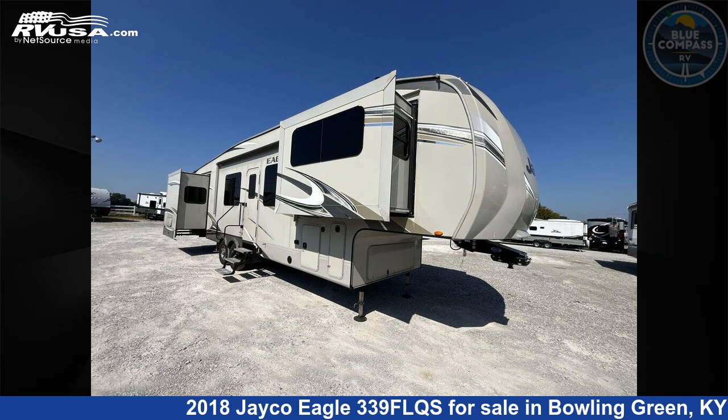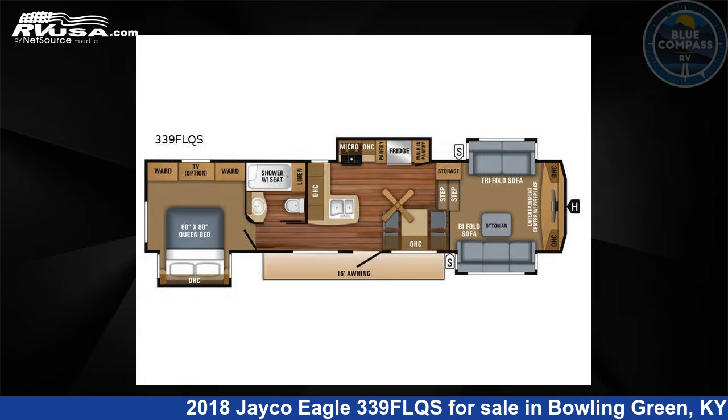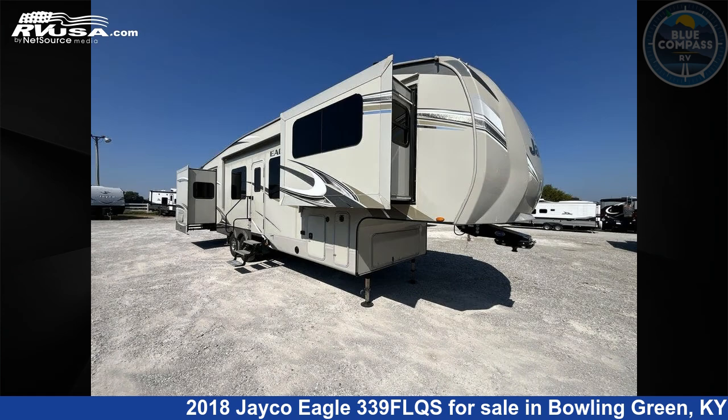This 2018 Jayco Eagle 339 FLQS is a fifth-wheel RV. It is located in Bowling Green, Kentucky, 42101 and is offered for sale by Blue Compass RV Bowling Green.